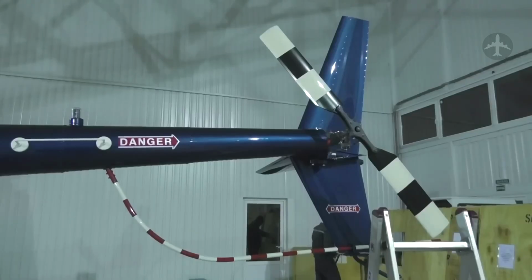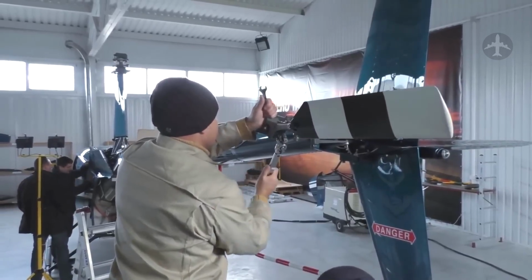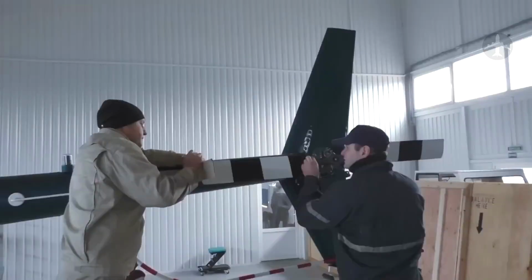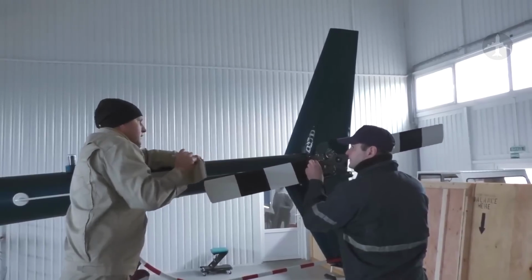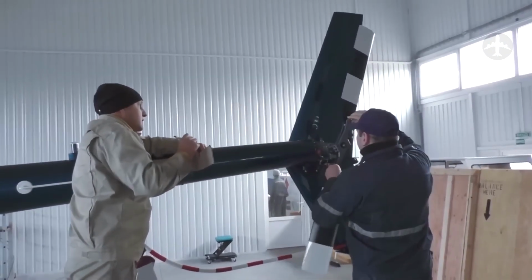Additionally, Robinson helicopters are known for their simplicity and ease of use. They're designed to be easy to maintain and operate, which makes them a popular choice for private pilots and small businesses. Robinson helicopters also have a good safety record, which is important for those who are considering purchasing a helicopter.